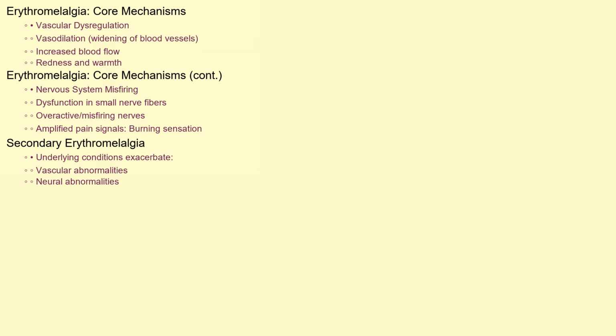Current understanding points to dysfunction in the small nerve fibers that control blood vessel tone and transmit pain signals. The overactive or misfiring nerves amplify the sensation of pain, creating the excruciating burning feeling. In secondary erythromelalgia, the underlying conditions further exacerbate these vascular and neural abnormalities.